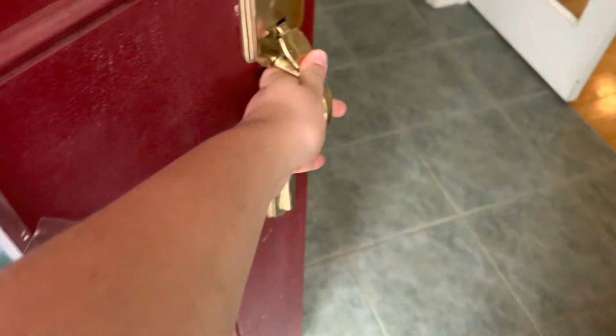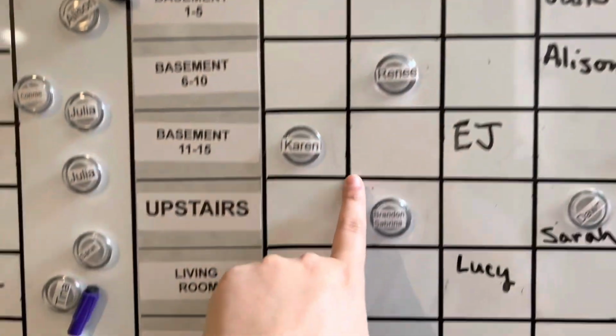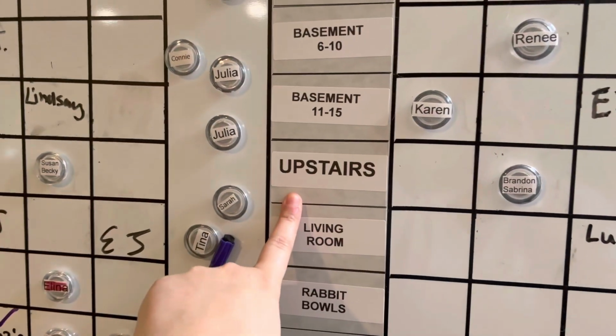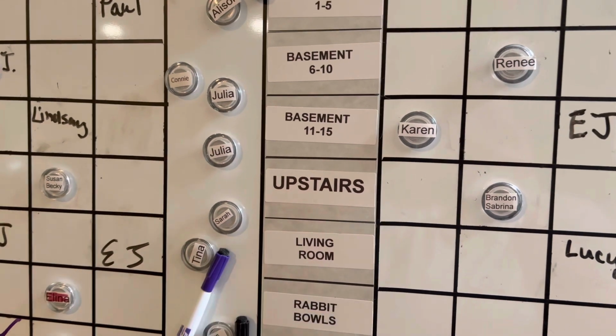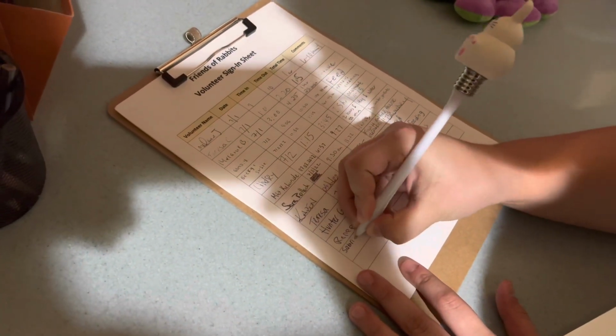When you come in, you have to check the whiteboard to see what you have to do, and then you have to go sign in on the volunteer sheet. The bunny rescue is divided into sections. We usually clean the upstairs levels, and the upstairs levels is where the bonding is happening. There is a designated person in charge of all the bonding.